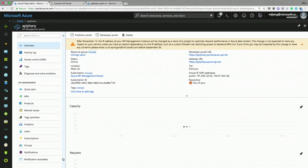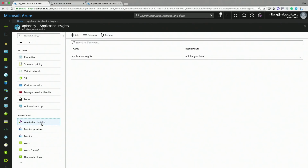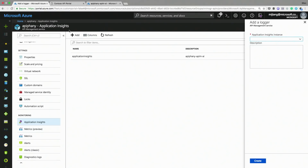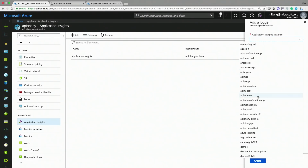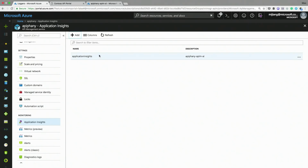To enable this integration, first of all, you need to go to the Application Insights tab here. Basically, this allows you to create a connection between your API management instance and your Azure Application Insights instance. As you can see, I already have one connection created here. To add a new connection, I just click on the Add button, and I can pick my App Insights instance from here and provide a description, and that's it. I'm not going to do that here because I already have a connection.